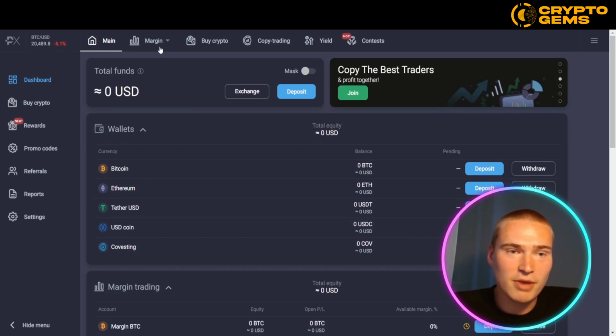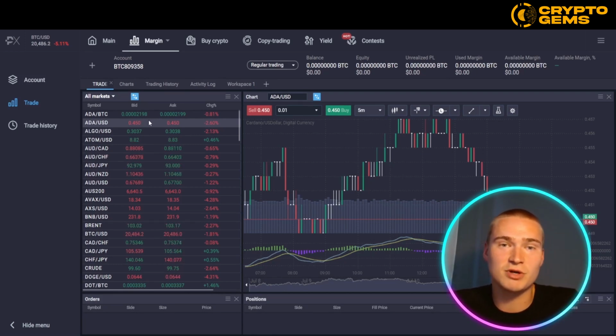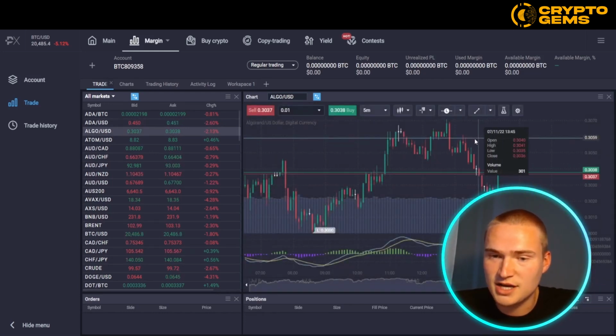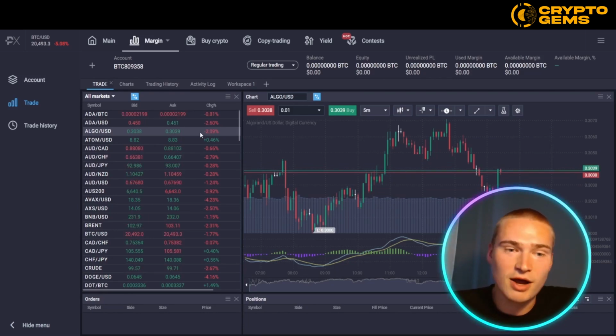After that, from the top menu, you can just press margin, and here you will see all of those crypto pairs we just talked about. So if you actually want to trade a pair, what you do is, for example, you look up Algorand, Algo against USD. As I said, you can easily use the chart right here to buy or sell it. And what you can then do is by right clicking that pair, you can either buy or sell it.